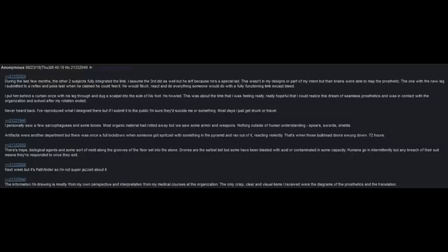The information I'm drawing is mostly from my own perspective and interpretation from my medical courses at the organization. The only crisp, clear and visual items I received were the diagrams of the prosthetics and the translation.